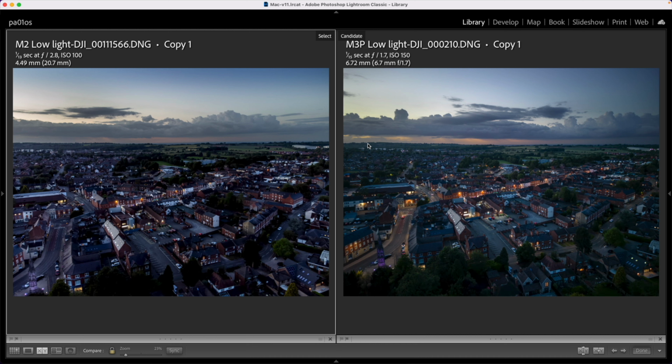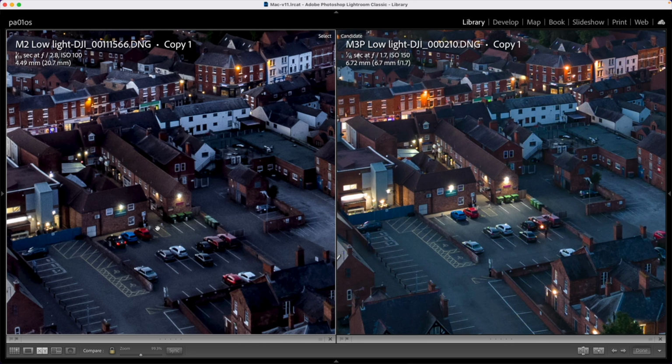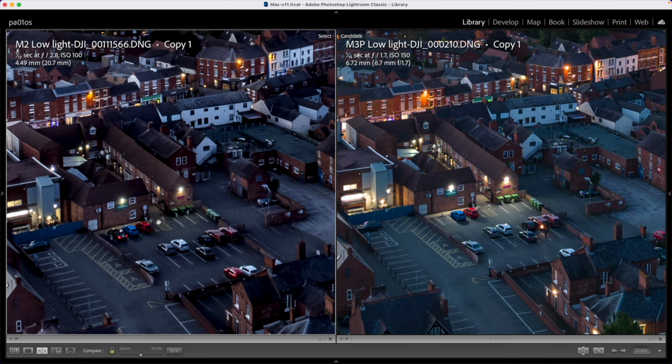We've still got the colour differences in the sky, but neither of them has done a bad job there. If we zoom into the car park area that we've been looking at in previous images, we can see straight away that the image from the M3 is significantly sharper. If we look at the detail around the cars and on the lines in the floor, the M3 image is crisper.